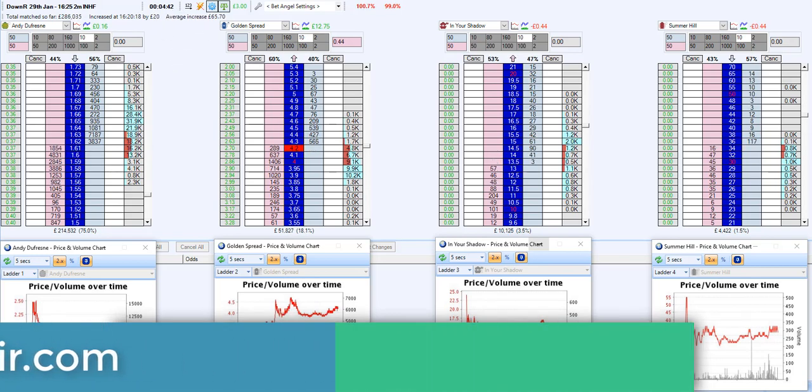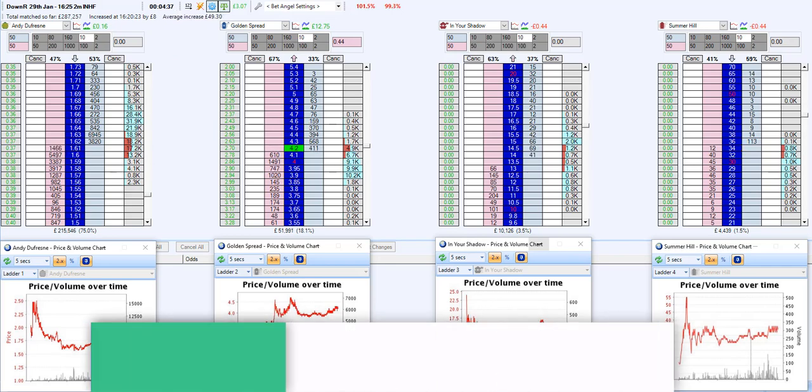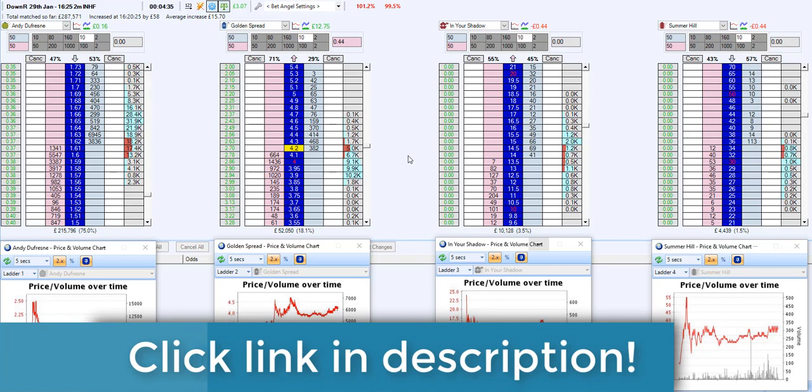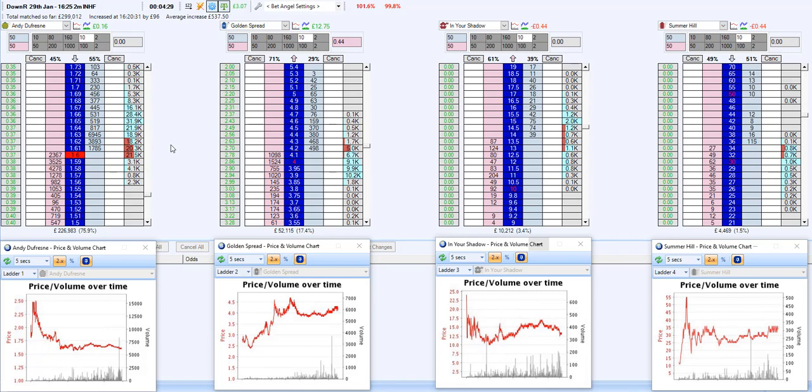So you can see now straight away, the activity starts to pick up. And we'll see if there's any kind of drastic move that appears. I would be expecting, yeah, for me personally right now, looking at this, I feel the favorite is going to drift out. Okay, but that's just purely speculation. I'm not going to back that up with money on anything yet. But we'll just see how this plays out.